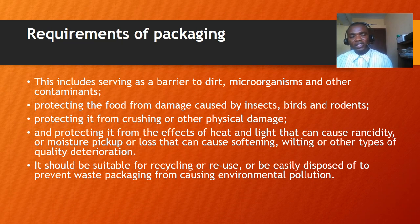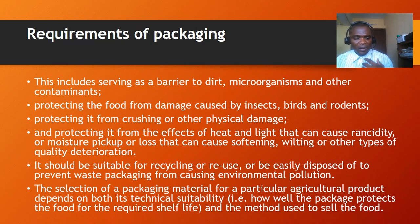So the packaging. We should consider packaging first and know why you really want to package the food products. Now, the packaging material we need to use should also be recyclable. It should be environmentally friendly. The selection of a packaging material for a particular agricultural product depends on its technical suitability, how well the package protects the food items, how well it preserves its shelf life, and also the marketing.